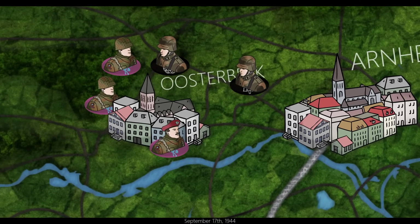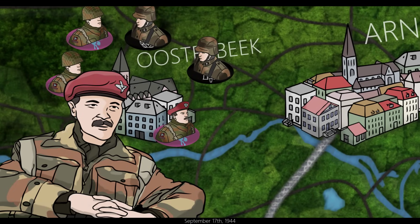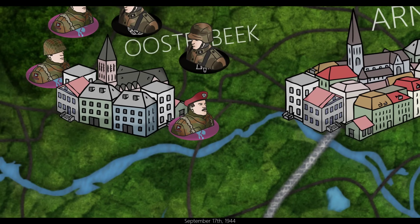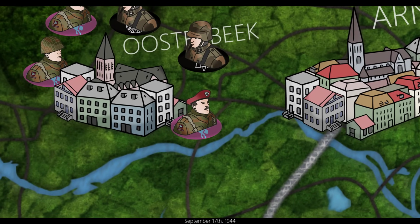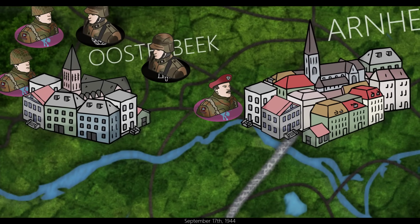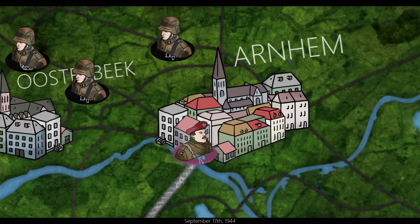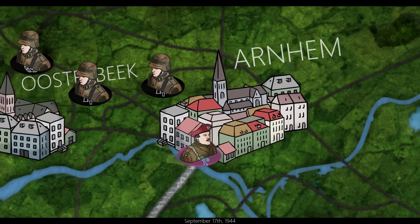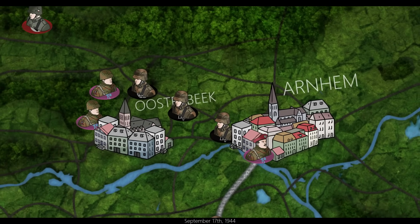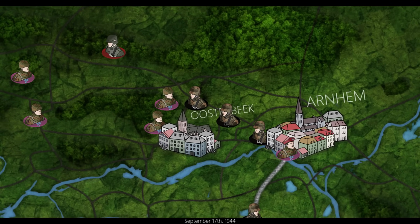Only the 750-man 2nd Battalion, commanded by John Frost, reaches either of the division's objectives. Their secondary objective, a rail bridge, is destroyed just as they arrive, so they hastily move on towards their primary target, the Arnhem Bridge, and hold up in 18 houses just north of the bridge. Reinforcements are stopped by the German Kampfgruppe Spindler, assembled primarily from elements of the 9th SS Panzer Division, leaving Frost on his own for the time being.